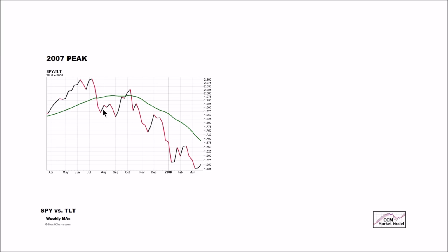Price has already moved below it, and now it's trying to recapture it, and you can see it fails almost immediately after the stock market peaks. Everything on the right side of this chart doesn't look anything like this.